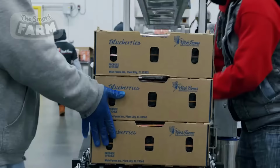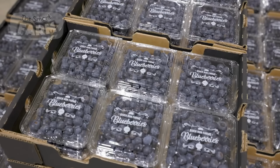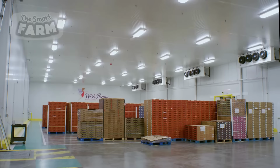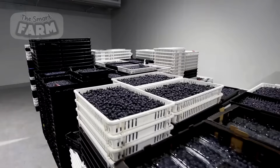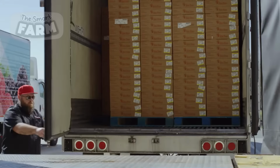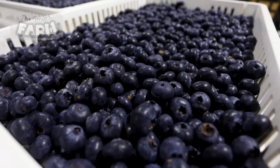A significant portion of the packaged blueberries is directed towards fresh markets. These markets can include grocery stores, supermarkets, farmers markets, and other retail outlets. The packaged berries, each labeled with essential information, are distributed to these locations to meet consumer demand for fresh, high-quality blueberries. Simultaneously, a portion of the packaged blueberries is designated for the production of frozen blueberries.